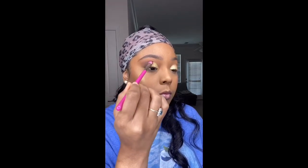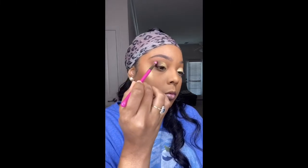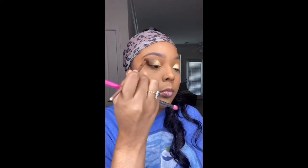Just packing a little bit more of that chocolate shade on the outside just to deepen the crease a little bit more, make it more smoky. Even though the eye is still a little neutral, we're giving it some nighttime vibes. Doing the same thing for this eye, nothing special. Just doing the same thing that you saw me do on the other eye.